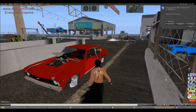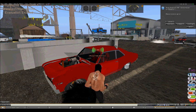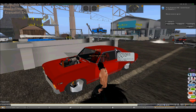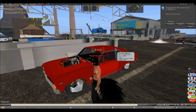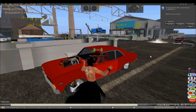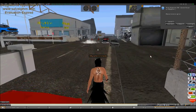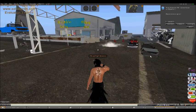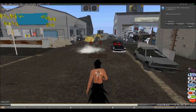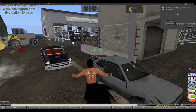This looks like a Nova here, an SS. This one might be one of his scripted vehicles. Nova Racer updated new. Yeah, this one is actually one that's not a resellable vehicle. That one he's made to sell, and some of these other vehicles are decoration vehicles like this.